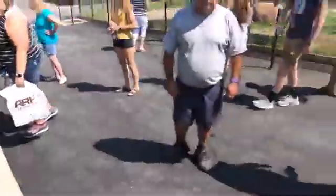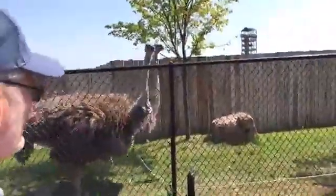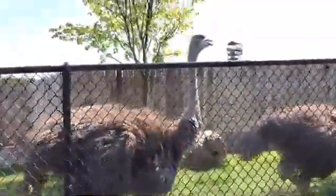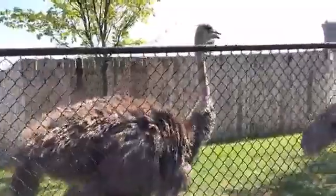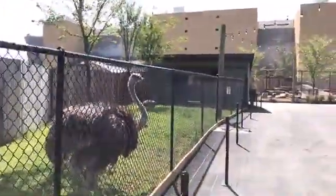And then we have here the ostriches. These girls just moved over the beginning of this week. So this is really a great exhibit for them. They're on grass now. They were on sand and gravel before, so this is actually a really great natural looking exhibit for them.